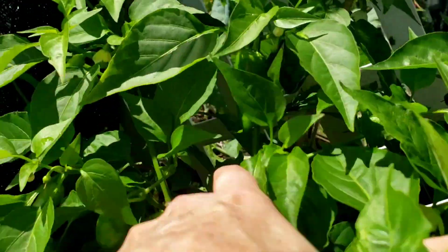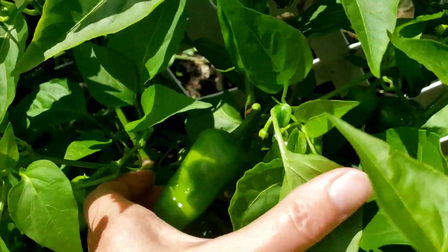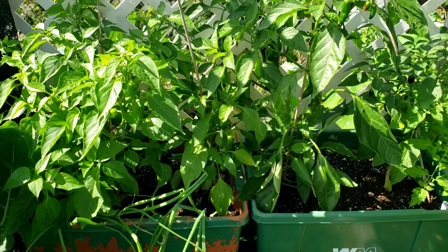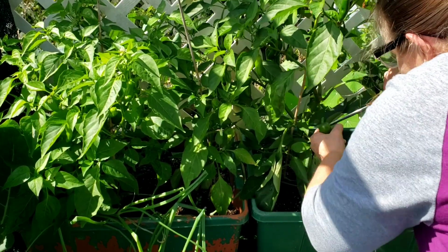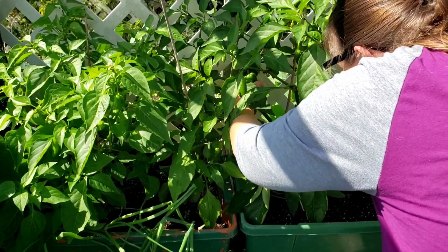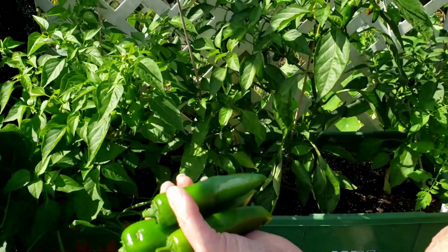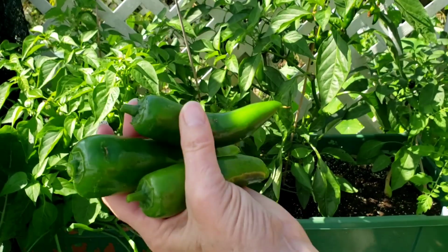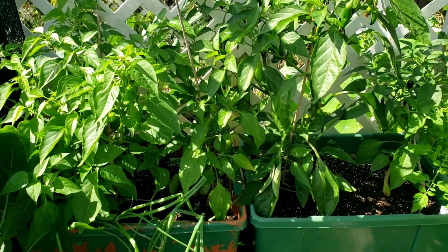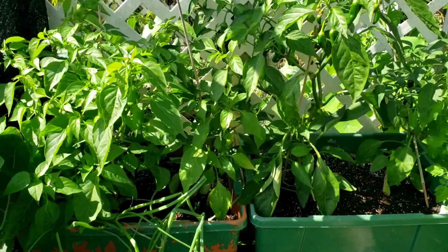And then I keep watching these little sweeties. These are going to turn yellow and they're not ready yet, so I'm not going to pick those, but I'm going to pick these jalapenos real quick. Look at those. Look at the size of those. Those are gorgeous. Oh my goodness. All right. Well, I think that's going to be it for me today. I'm going to spread these out on the picnic table and let you see what I've got.